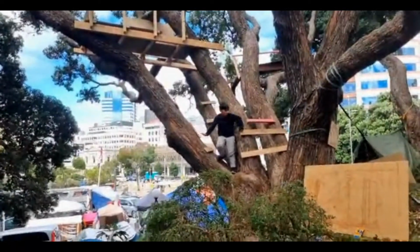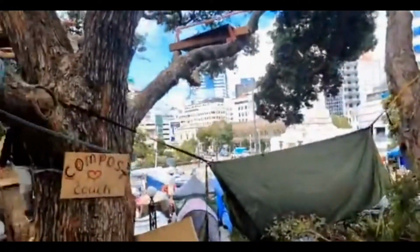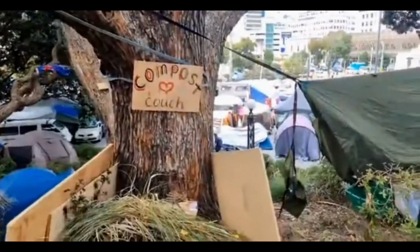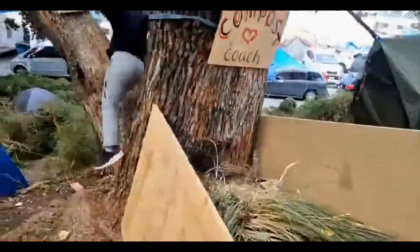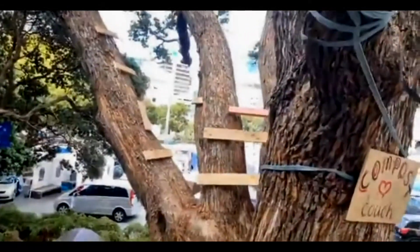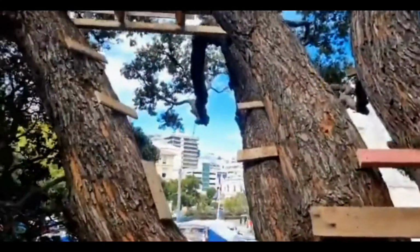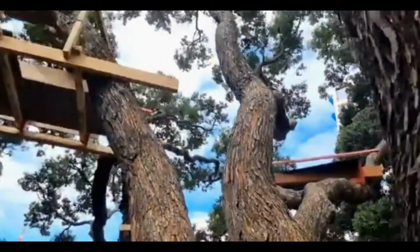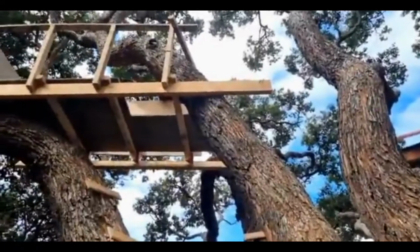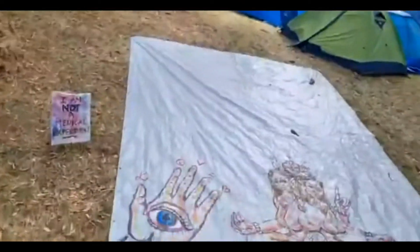Is this a place for free-range children or what? Oh, it looks like this is the compost couch, compost area. Very cool. But yeah, look at that. Got some steps up there for the tamariki. You know what? I'm a little bit tempted to climb up there, but yeah, no, I'm not going to. Lauren, Parliament needs a hangi pit. Hard out, cutty. Some artwork here.